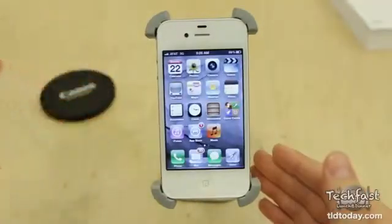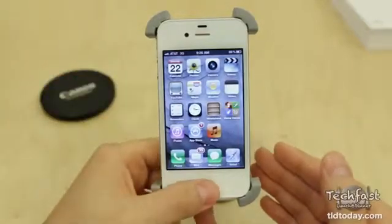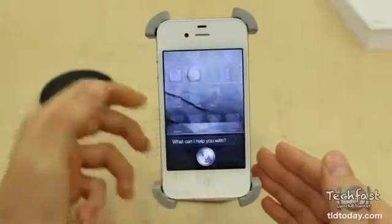So jokes aside, it's actually scary, accurate, and extremely simple to use. So let me show you a few examples of what I'm talking about.